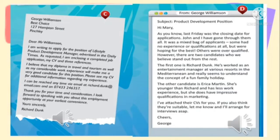Alright, text D is all about an internal email, a working email. It is maybe between the boss and the staff. No address but subject instead. It looks informal in tone but still very professional, with hyphens there, exclamation marks, purpose for writing established, and some specific details.